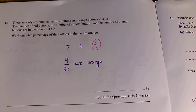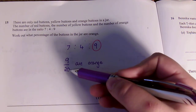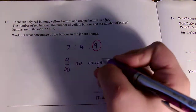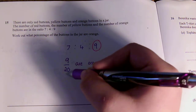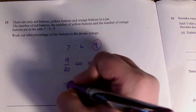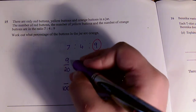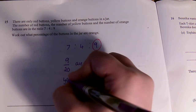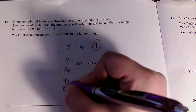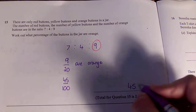But we want it as a percentage. So the best thing to do from here is to try and get our denominator as 100. So 9/20ths, I'm going to multiply the top and the bottom by 5, so this becomes 100. I want 100 on the bottom to make my percentage a lot easier. So I've timesed the 20 by 5, so I have to times the numerator by 5 as well. 9 times 5 is 45. 45 per 100, 45%. The answer is 45%.